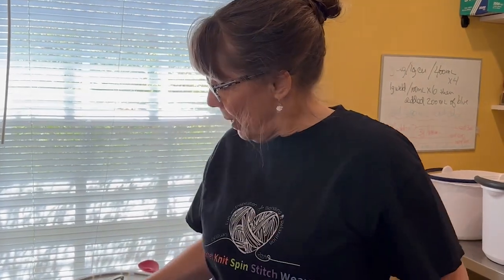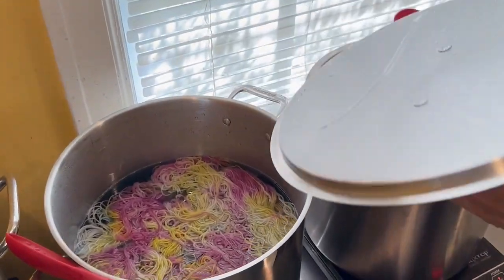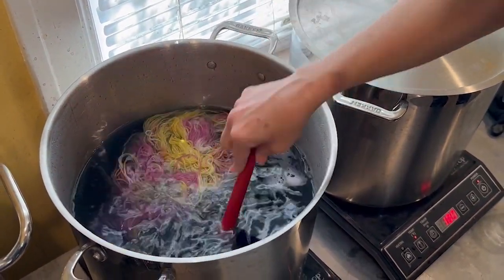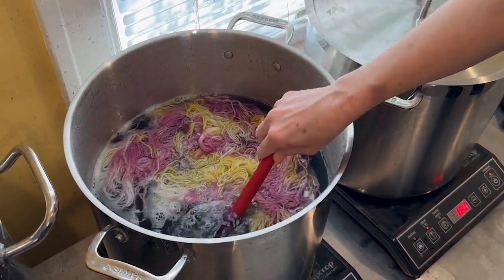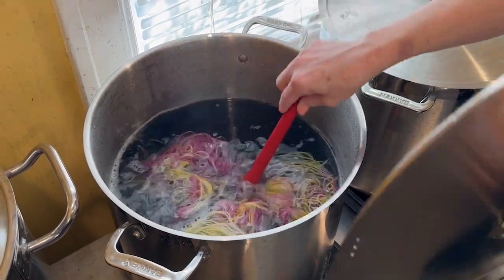Here we are at 30 minutes. So at this point, the Saxon Blue will not be done, but now is the time that we're gonna turn up the temperature. But let's look at it and stir it around a little first. Not much going on in there. We'll see how the heat does. You can see that there's blue water in there, but it hasn't done anything to our yarn.